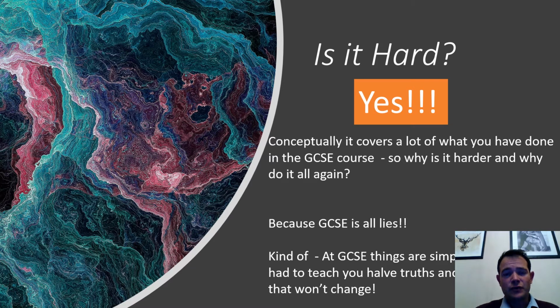And the actual course itself has a lot of familiar territory to you. All the stuff that you've done at GCSE, you will do again. You kind of think, well, if I've done it, why do I need to do it again? Well, partially, as it says there, we lied to you at GCSE. We simplified things to help you understand the basics, and now at A-Level we're going to go into much more depth and detail. But again, we're still going to lie to you because there's a lot more detail to it than you will see. But yes, it is hard.